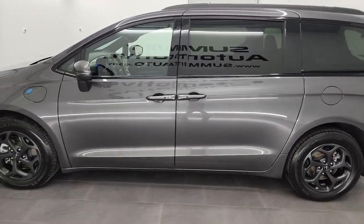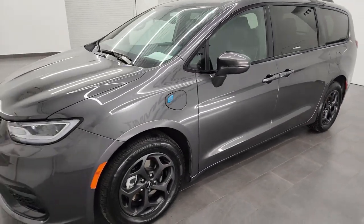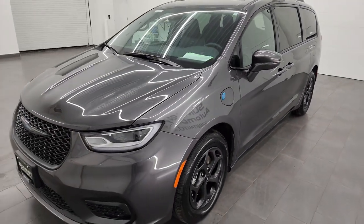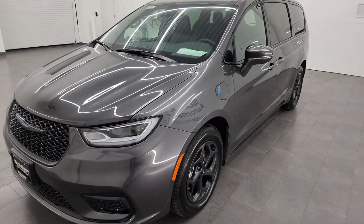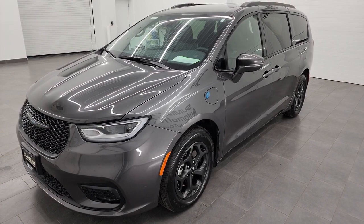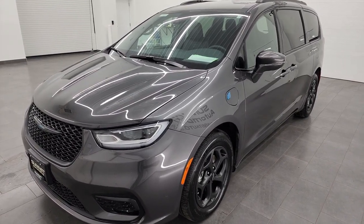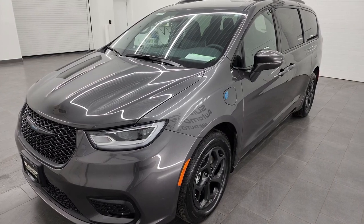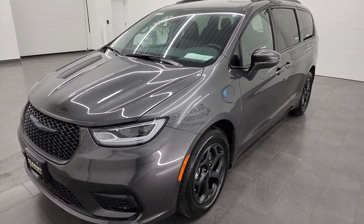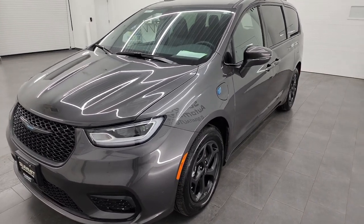This 2021 Chrysler Pacifica Hybrid has the 3.6-liter V6 engine, which is paired up with the hybrid technology, and it's actually going to get you 82 miles per gallon equivalent, city and highway, and it's going to give you 31 miles of electric driving alone. So that's pretty cool, and it also has 30 miles per gallon city and highway with just the gas engine.